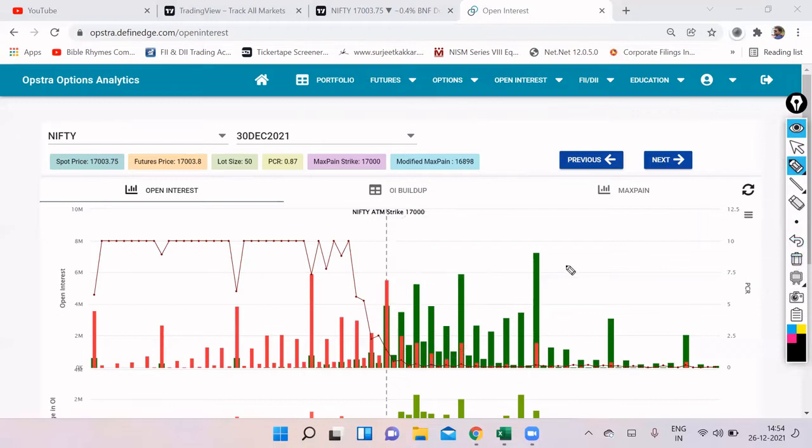Otherwise, 17,000 is going to be a support, but since we are just close to it, we are right now at 17,003, this definitely requires a lot of strength and patience, because 17,000 can be broken easily. But we have a good support at 16,500, and similarly a good resistance around 17,500 for the week. Tomorrow we'll get to see more aggressive positions from the participants, and that will give us a clear picture for the coming week to decide where we can make a move. So this is on the basis of open interest.